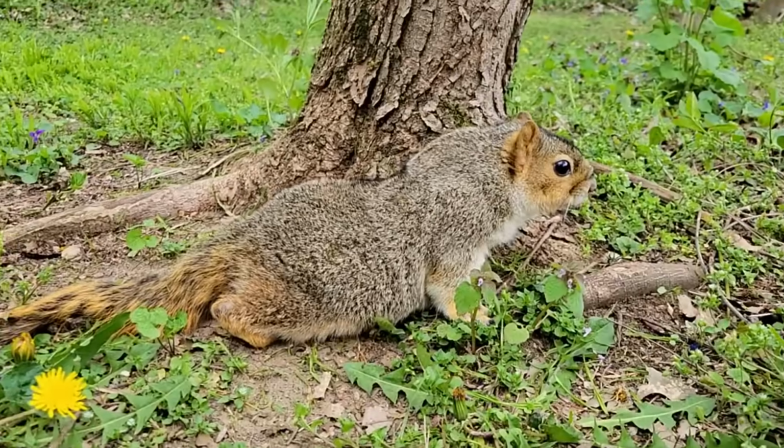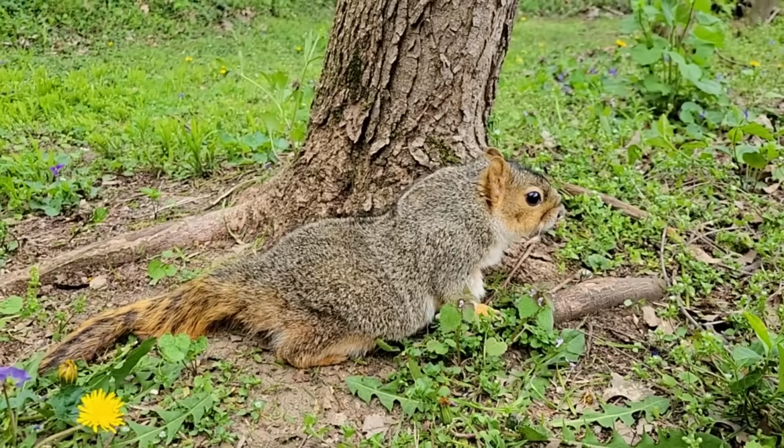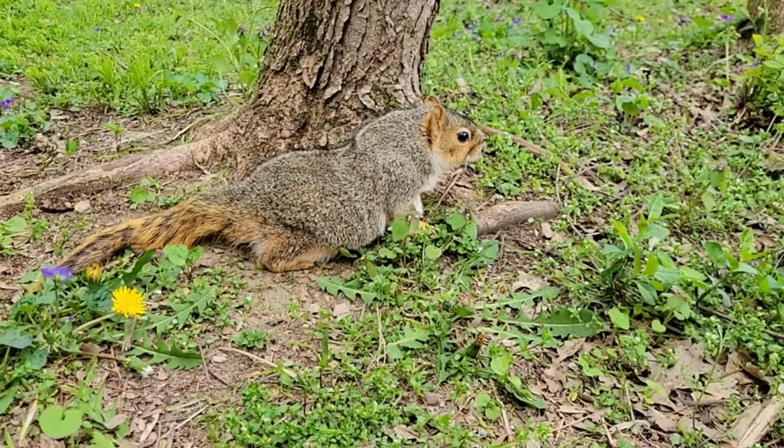Look at this handsome guy. This is my pet squirrel. He's going to run, and I got to go let the dog out, and I got all kinds of other work to do around here. I'll see you, folks.